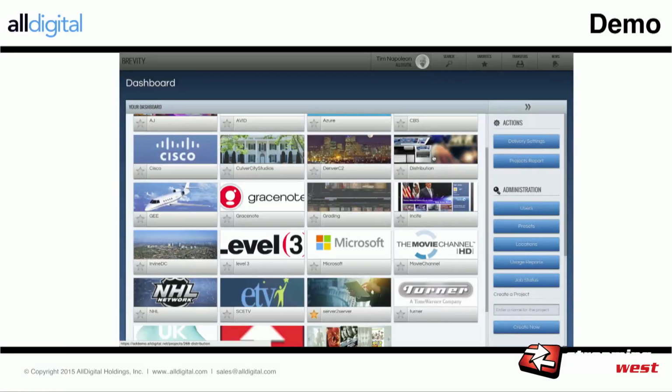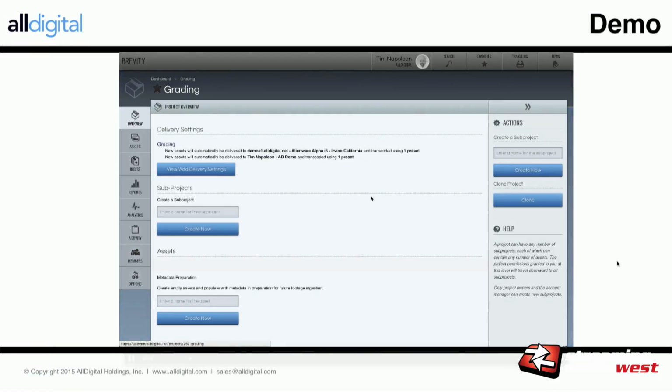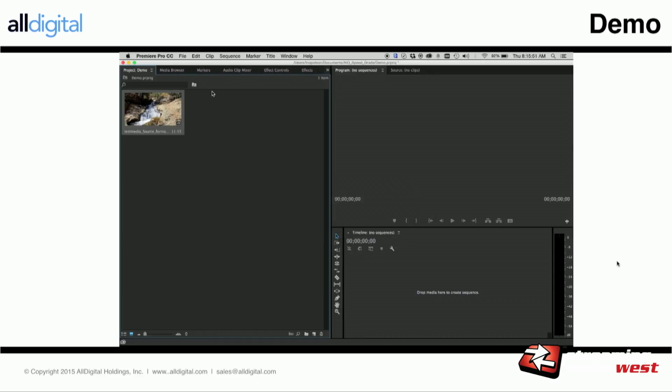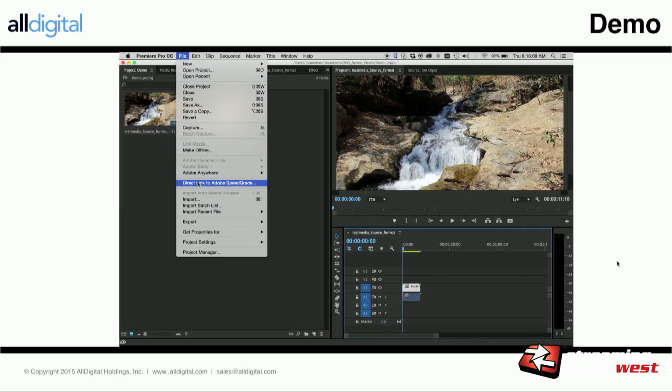So let me start this video here. I pick a project called color grading, which is going to send my file. That file now arrives on my desktop, in my edit bay there, so I can pick that file. I'm going to open that up in Adobe Premiere. Before I start my edit, I notice the color is pretty off on that file. So I'm going to use Adobe's product called SpeedGrade to go ahead and color that up. As you can see, that's pretty blown out.